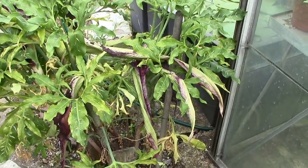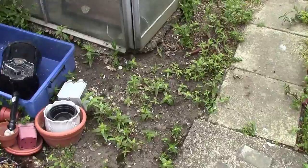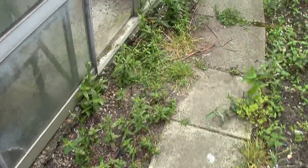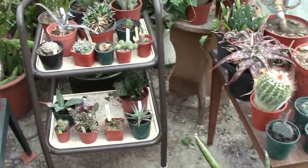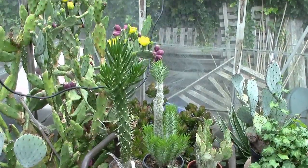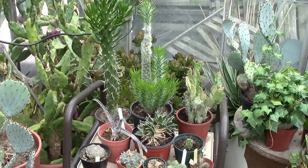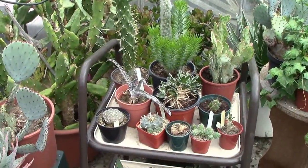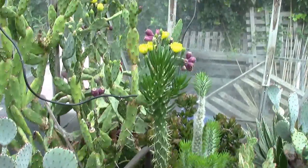Anyhow, let's have a little look in one of the other greenhouses. As I say, excuse the mess. It's quite a job keeping everything clean and tidy, but let's have a look. This is the house which houses mainly cacti, but there is the odd succulent here as well.